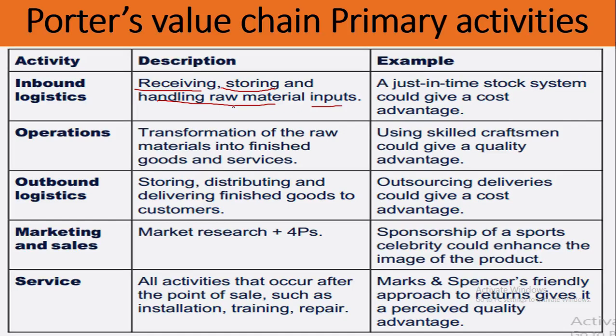Once you receive all that raw material, properly store it and handle it, the next step is transformation, meaning operations, converting input to output. Here is the machinery, the plant, where materials are converted into finished goods. Once the product is ready, the next is outbound logistics. Outbound logistics means you have to store that finished product, distribute it and deliver it to the customer. Your entire distribution channel and warehousing come under outbound.